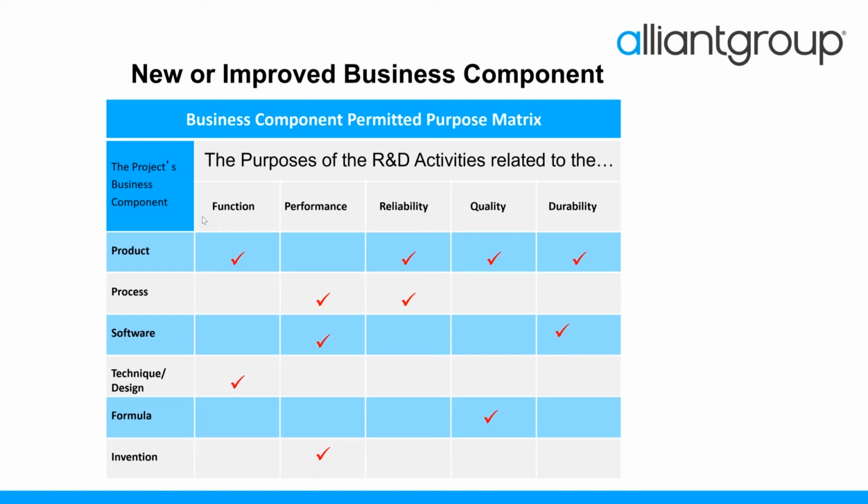However, look at the left side where it says projects business component. So if we're working on a product or a process or a software or a technique or a design, right? So that's down the left. And if we're trying to, at any point, increase the function, the performance, the reliability, the quality, the durability, if we can check a box and we're trying to increase the quality of a product, then I would say you have a high likelihood of being eligible for the credit, that this is a relevant topic. Okay? So if you can go through that and say, well, from a process standpoint, we try to increase the performance of a process, and we've increased the functionality of products or manufacturing processes, any of these things would fit nicely into being able to claim the credit. Okay?